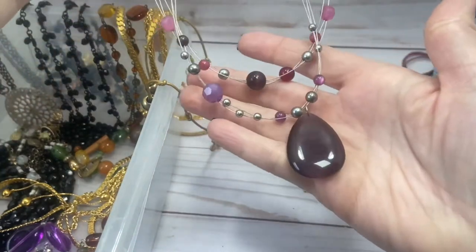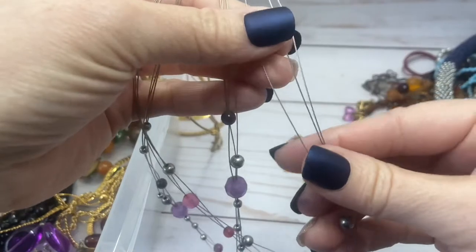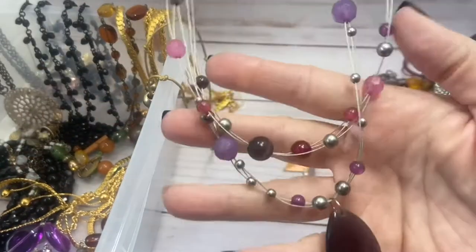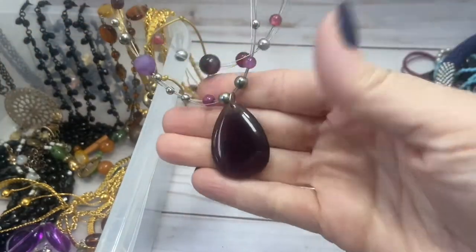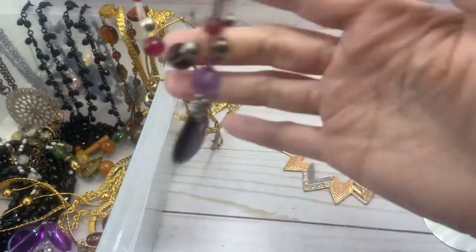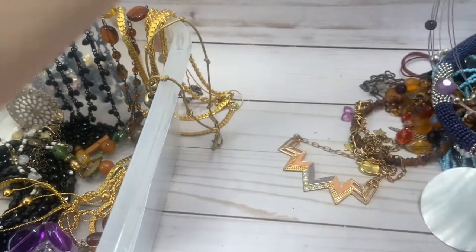This is a really pretty necklace with the wire, which I'm normally not a huge fan of, but this has three strands, so it feels sturdier. And then these beads have like a tiger eye quality to them. And then this stone, also very pretty. So I would do $4 on that one with all the pinks and purples. Very pretty.